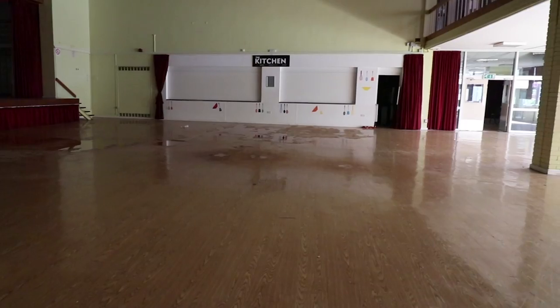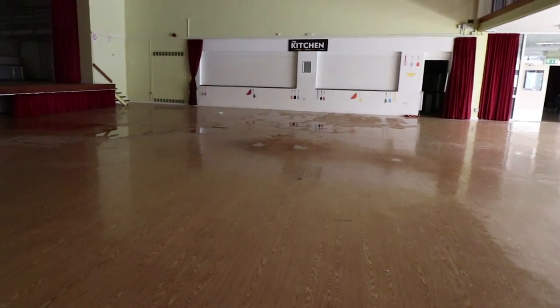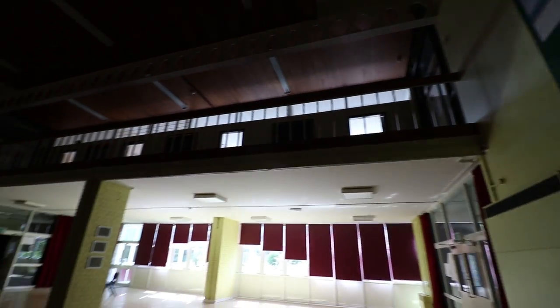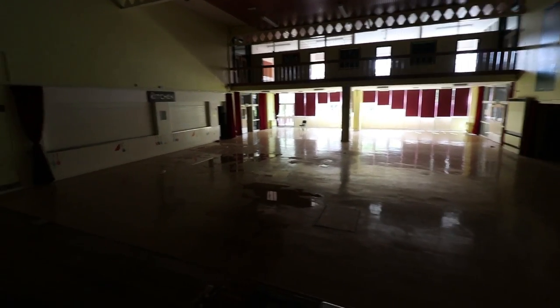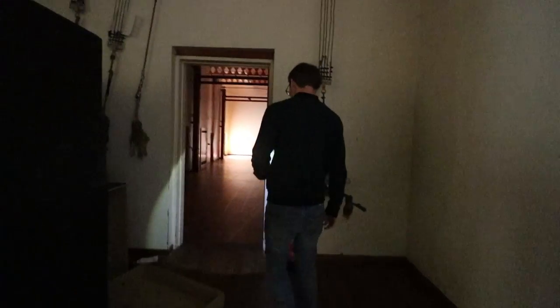So this hall was clearly multifunctional, they would use it for shows. They would maybe use it as a sports hall, I'm not too sure. And yeah, they would use it for their lunchtime meals as well. Got this balcony up here as well, which we're going to go and check out in a little while. So we're actually on the stage now. So this is what you can see from the stage, looking out onto the hall. So we're going into what appears to be the sports hall now.